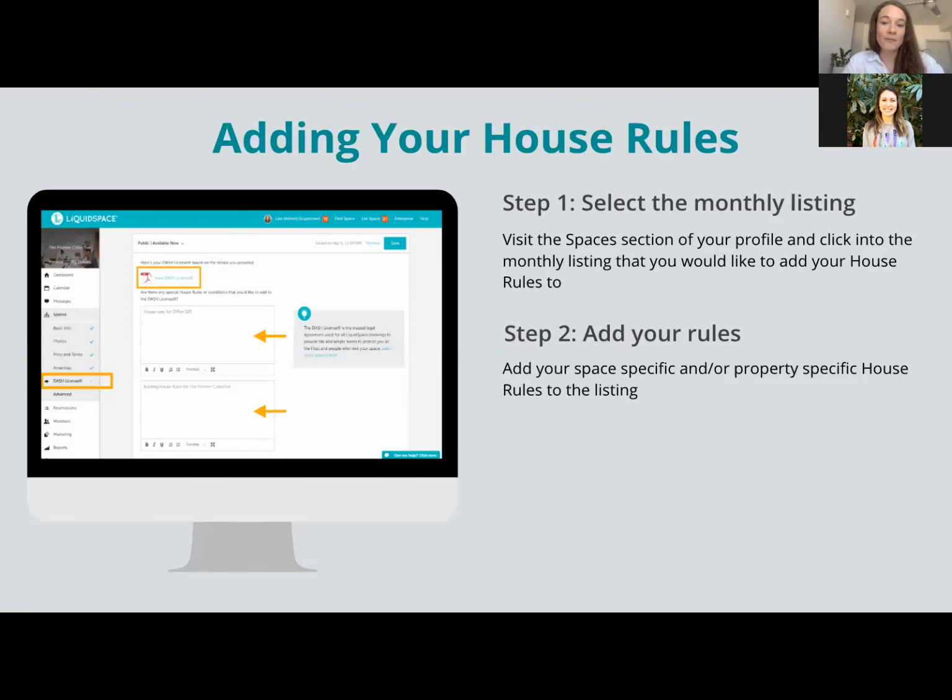Adding your house rules is very easy. To do so, you would just click into the monthly listing that you would like to edit, and you can scroll down to the bottom. Here you'll find a copy of the Dash license as pictured, and you can download the PDF to view what the Dash license includes there. And then below that, you'll see 2 house rules sections, one for that specific space that you've clicked into, and the other for your property. Once your rules have been added, they will automatically populate in the house rules section of the Dash license agreement.